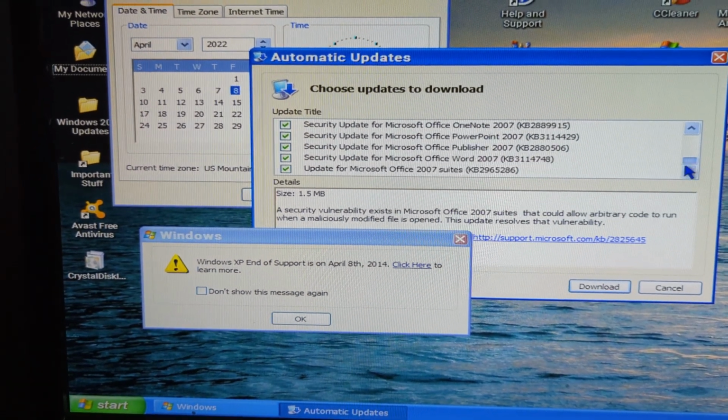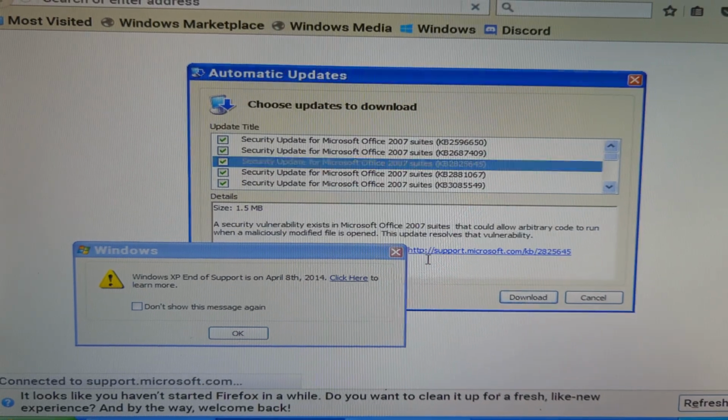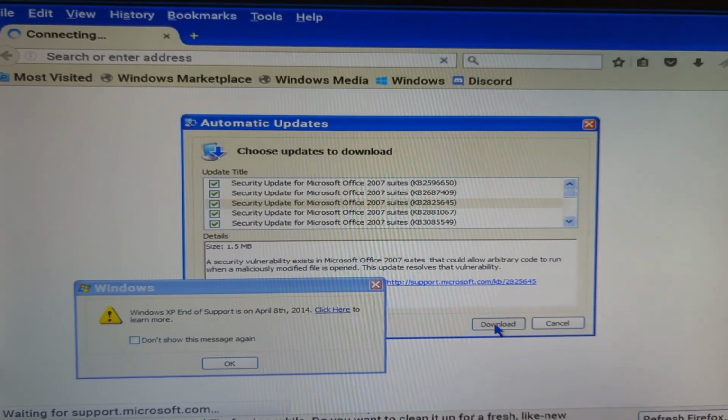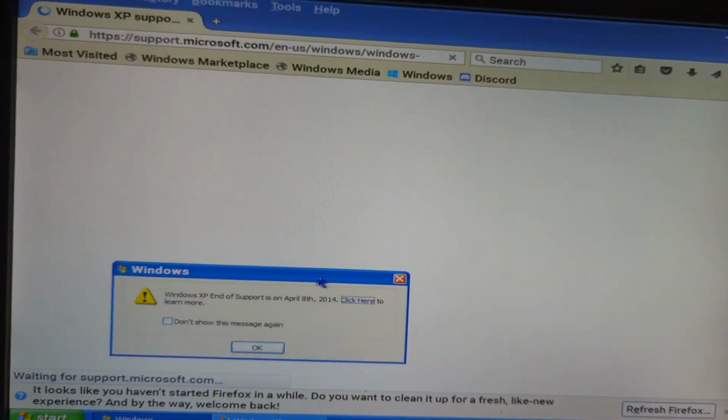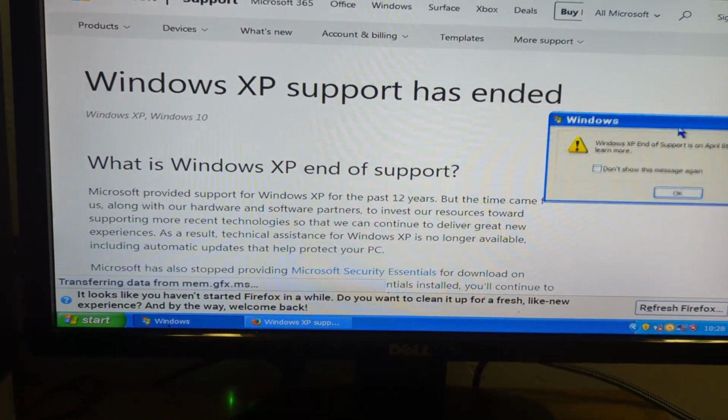You know, let's install them. No, remind me later. Download. It is actually trying to load. Oh my god, it actually loads the page. No way.